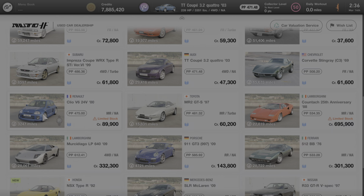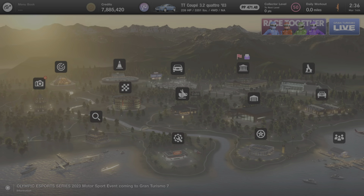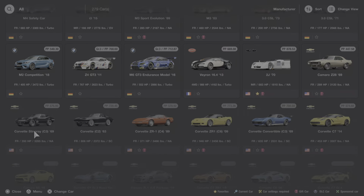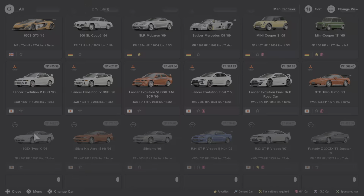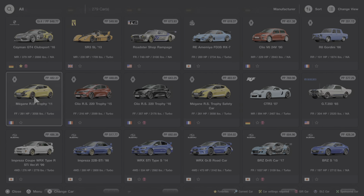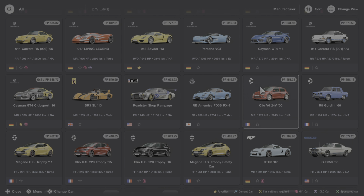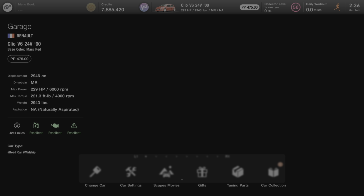Alright, that's everything we can learn about this car from the used car dealer, so we're going to back out to the main menu and go to my garage where I'll get into this car and we'll learn some more about it. I'll click on Change Car, and we've got to scroll all the way down to the R's for Renault. And here we are. Now I just have to find it, and there it is. So I'll click on this car, we'll listen to the startup sound, and then we'll learn some more.